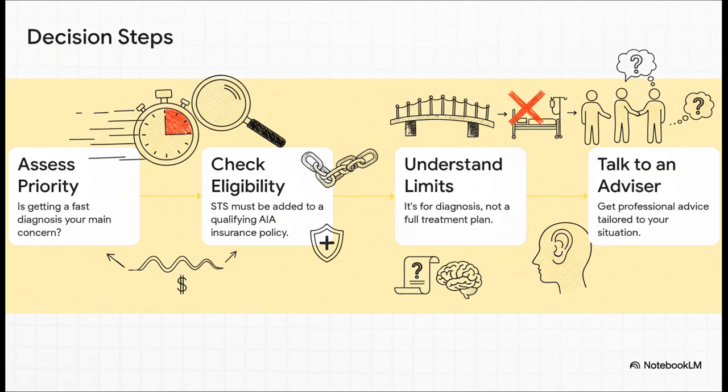Second, check if you're even eligible. Remember, STS isn't a standalone thing. You have to add it to another qualifying AIA policy. Third, and I can't stress this enough, you have to fully understand its limits. It's a bridge to a diagnosis, not a full treatment plan. And finally, the source material always recommends this. Talk to a professional advisor to get advice that's actually tailored to you.